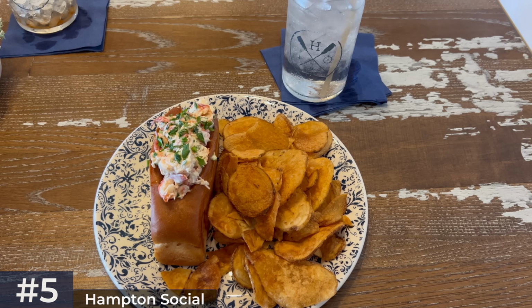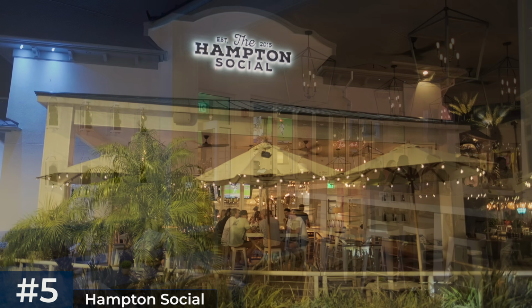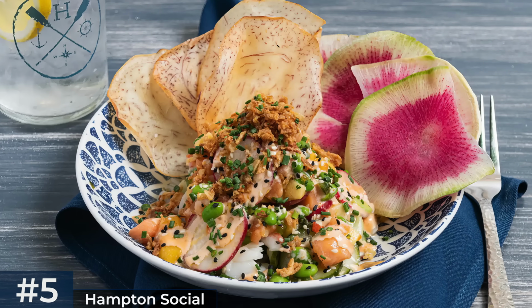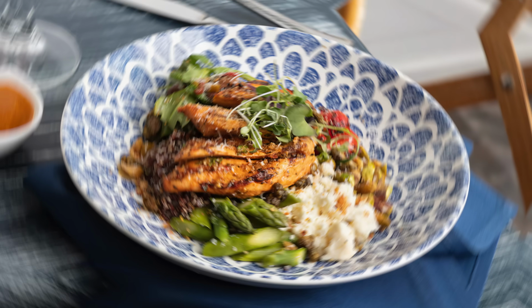Those that love Hampton Social appreciate its chic and trendy atmosphere, giving diners a sense of luxury without feeling pretentious. The perfect place for a leisurely brunch. However, whilst the menu offers a number of tasty and aesthetically pleasing dishes, the portion sizes are not the biggest.